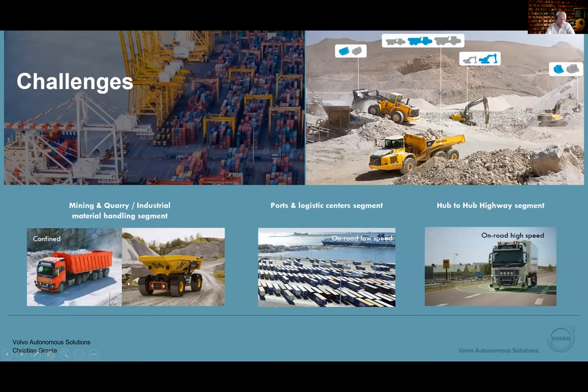Mining quarries are simpler systems because they are fairly static. In some cases, you just transport from A to B back and forth. And we can actually set up the systems so that we don't have people in them. If you go to port logistics, it's harder, and often we need to use roads where we have mixed traffic on. It's still a controlled environment.